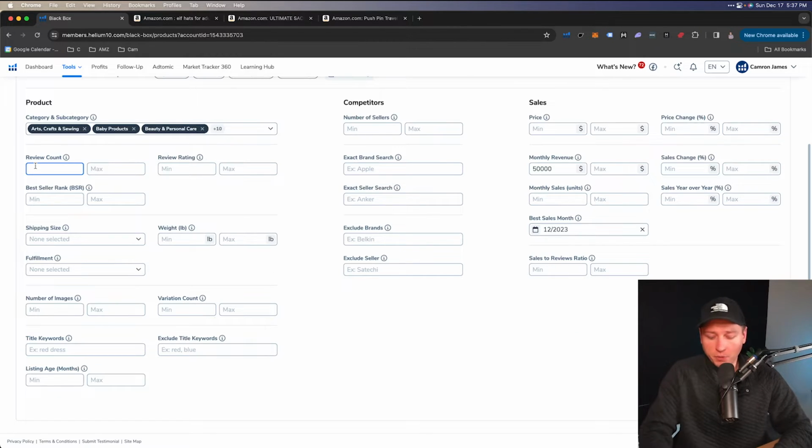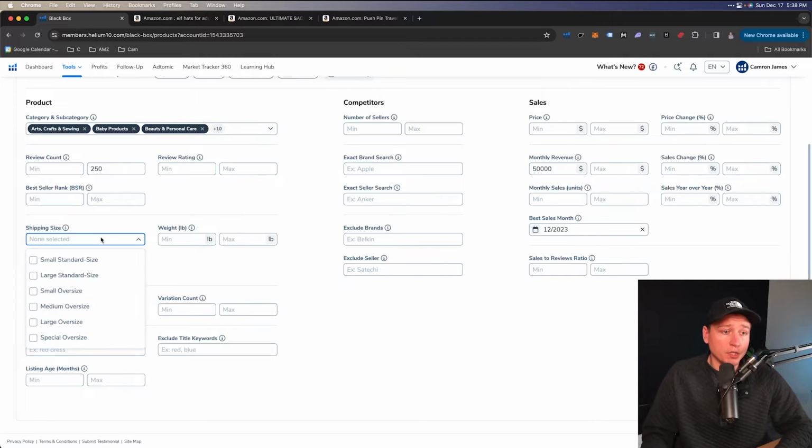Next, we're gonna go to review count. We're gonna put 250. 250 is the max I want here. So max reviews, it being 250 reviews, because we want to find a product that has a low number of reviews, but is still doing 50,000. That way, when we come on the market with 0 reviews, we do the same thing.